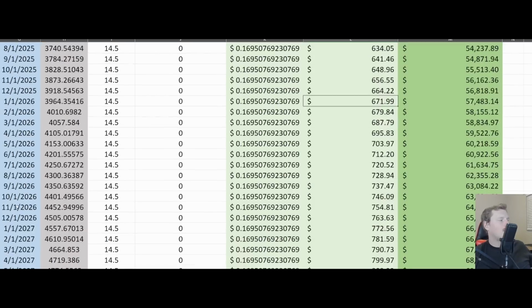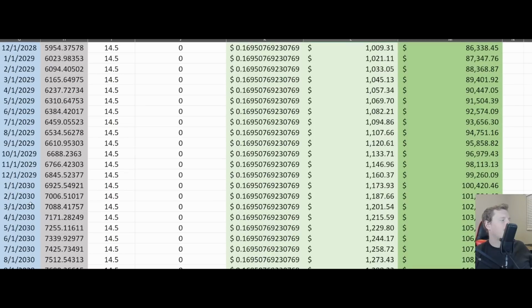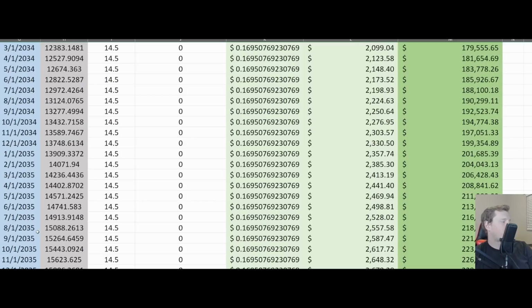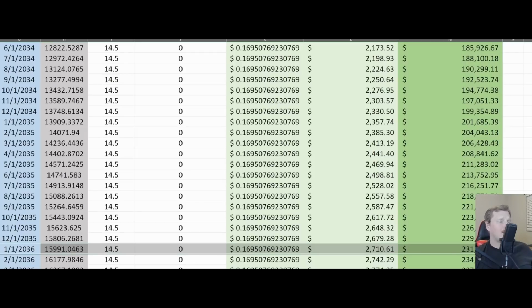So let's take a look at what it would look like for a 5-year period. After a 5-year period, your account would be at $100,000, so it would have doubled, and you'd be getting a monthly distribution of $1,173.93. Let's do a 10-year period. So let's go 2035, or the start of 2036. After a 10-year period, your account would look like $231,870.17 and a monthly distribution of $2,710.61. It's kind of neat to me.